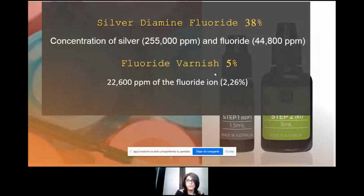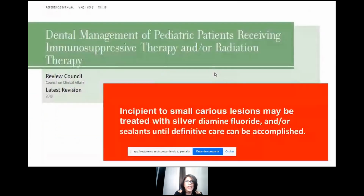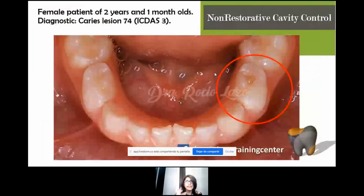The American Dental Association suggests that one of the best materials for non-restorative treatment is SDF. It's better than fluoride varnish, it's better than Recaldent, so it's the best alternative. And this is non-restorative caries control, cavity control.